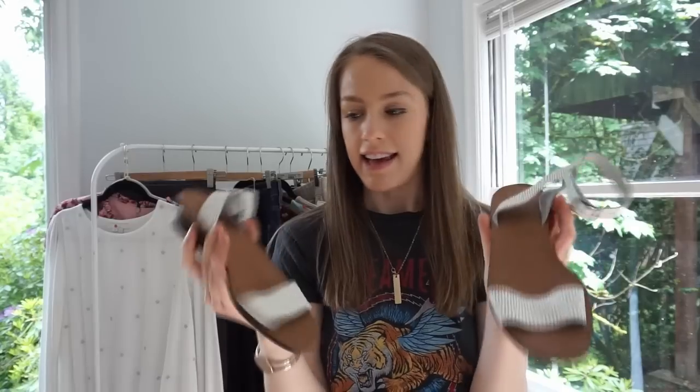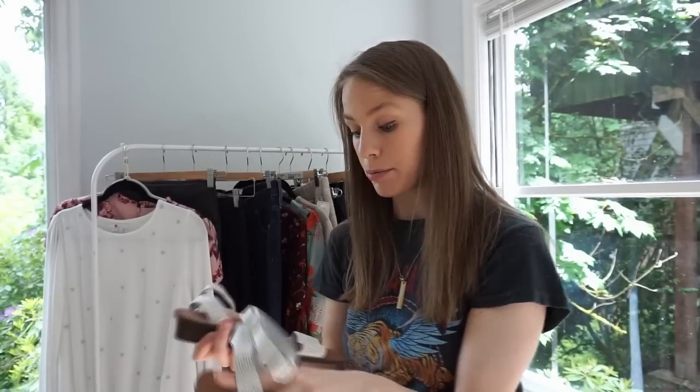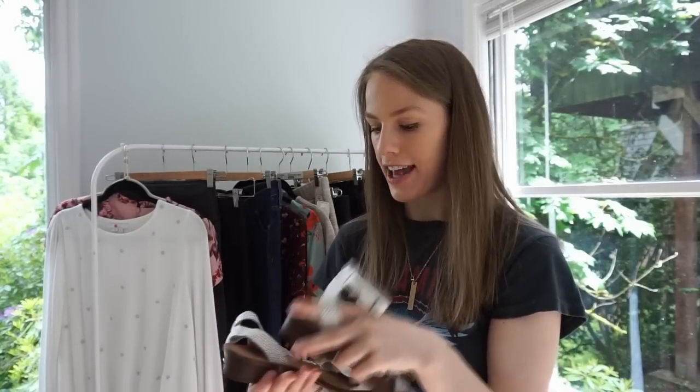And yeah, I'm excited to see how they do over on Poshmark and eBay and Tradesy and Mercari and so forth. These are size 8.5. So yes, I was actually super excited to find these because they were really reasonably priced at Goodwill, which is not always the case with Madewell at Goodwill, or at least at our Goodwills.